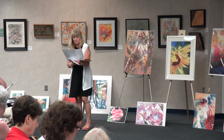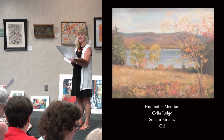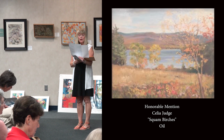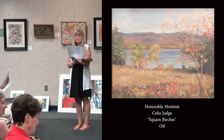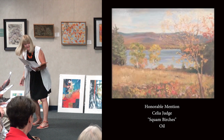Our 4th honorable mention goes to Celia Judd. Is she here? Okay, the judge writes for Celia's piece, which is called Squam Birches, the oneness of color value, creating a harmony of tone, helps bring the pleasing notes of autumn to life. So that's very nice. I'll take that for her.